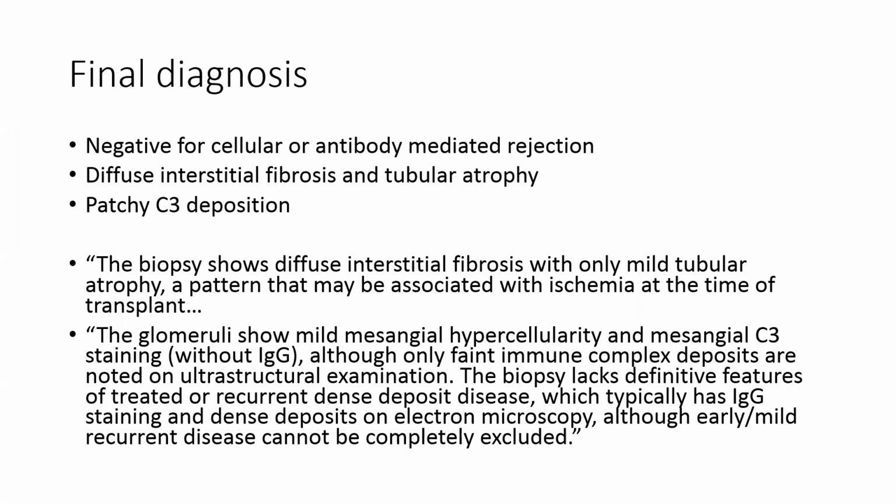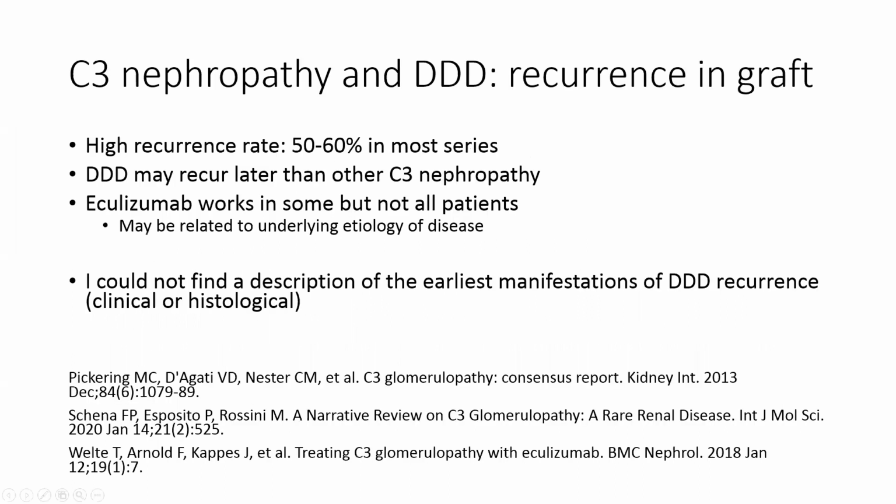And the worrisome thing here is that in C3 nephropathy, the recurrence rate is 50 to 60%. And eculizumab has sort of a mixed bag in terms of its efficacy, seems to work in some patients. And when I looked in the literature, I didn't find a good description of what very early recurrence looks like in a graft. So I don't know if that's what we're seeing or not.